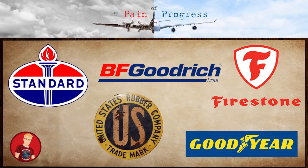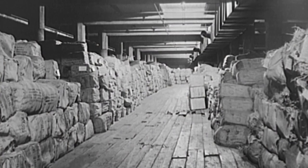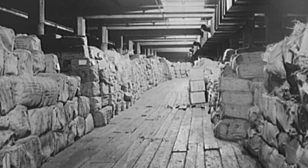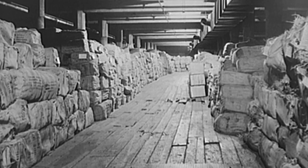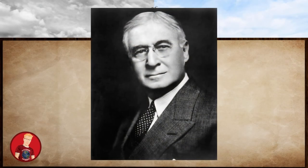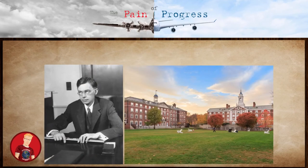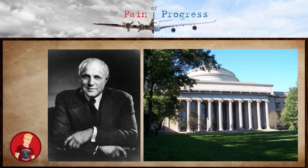The situation became even more critical as the need for rubber for the war effort increased. With the stocks of rubber dwindling and conflicts arising over the best technical direction to follow, Roosevelt appointed a rubber survey committee in August 1942 to investigate and make recommendations to solve the crisis. The committee, headed by financier Bernard M. Baruch, also included scientists James B. Conant, president of Harvard University, and Carl T. Compton, president of the Massachusetts Institute of Technology.